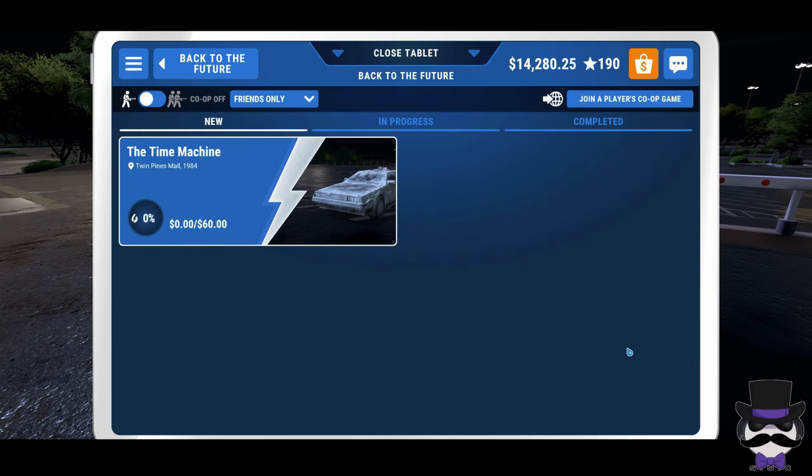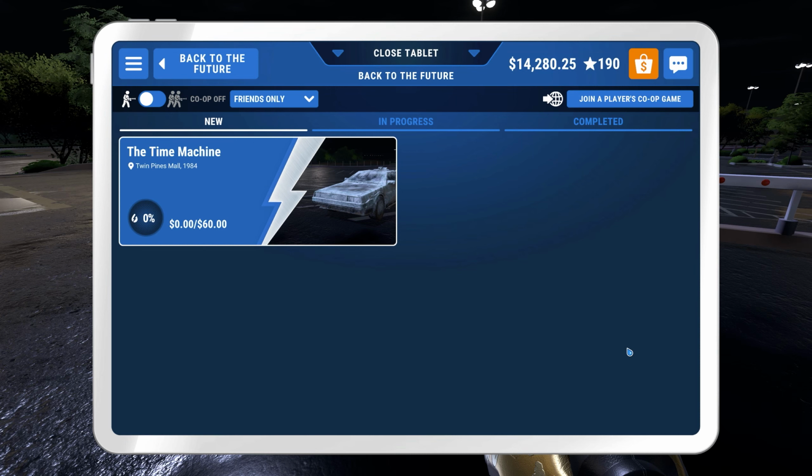All right. Part 2. The Time Machine. Twin Pine Malls, 1984. So, Back to the Future DLC, PowerWash. Welcome back. Thank you for coming back. If you saw the first chapter of this, which was Doc Brown's van, this being clearly the second chapter. Let's go ahead, load this up, see what we've got.